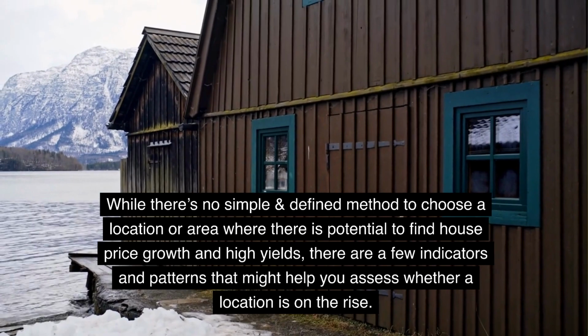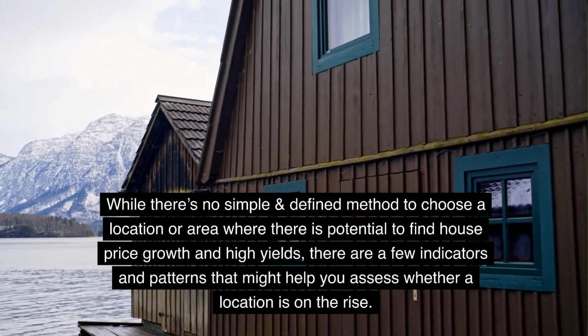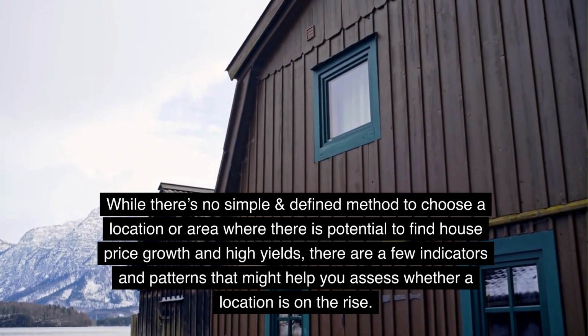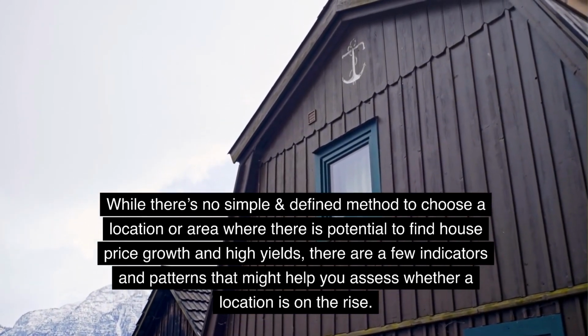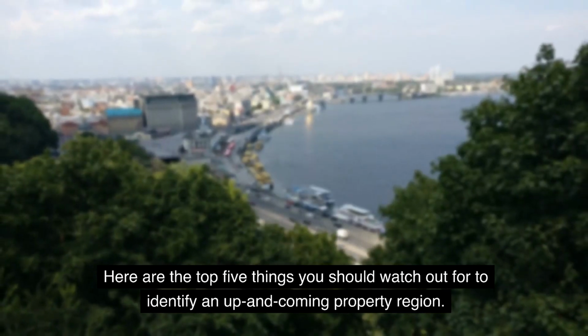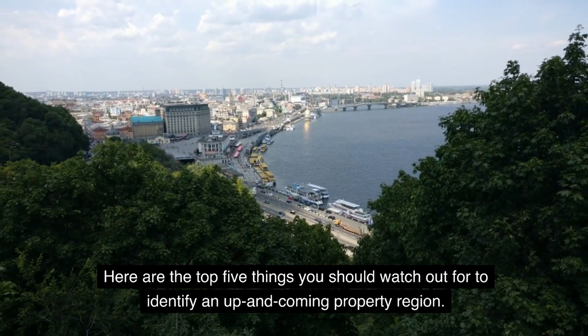While there's no simple and defined method to choose a location or area where there is potential to find house price growth and high yields, there are a few indicators and patterns that might help you assess whether a location is on the rise. Here are the top 5 things you should watch out for to identify an up-and-coming property region.